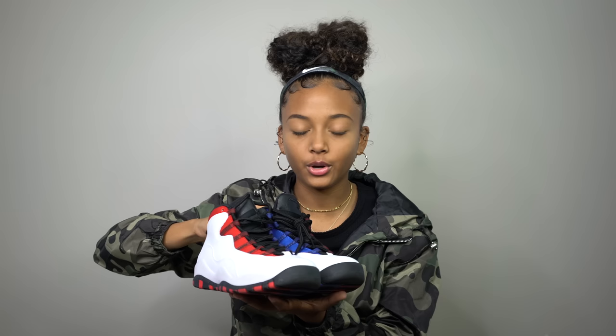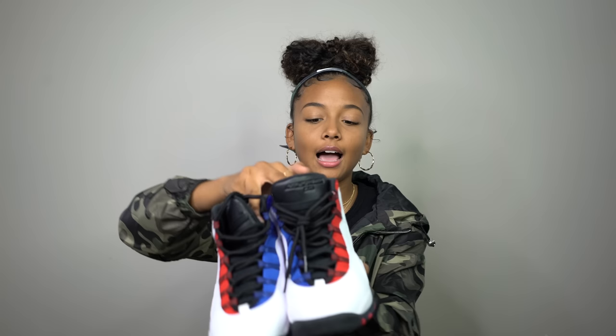I don't know why everything was red and blue at this time when these came out and the Air Forces came out and like a bunch of red and white and blue Air Forces were just popping up everywhere. I had to get these, man. These are so cool. I love them. I think they're dope. You can go with a blue outfit, go with a red outfit, or with a red and blue outfit. These are just all together pretty dope. Like the bottoms of them too.